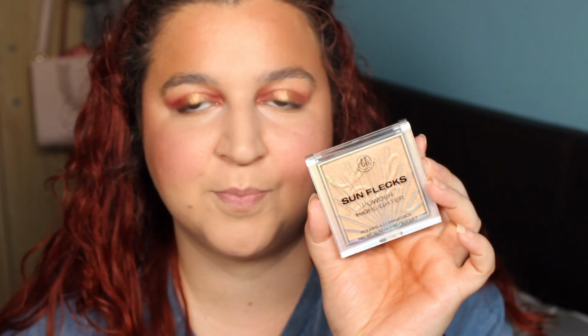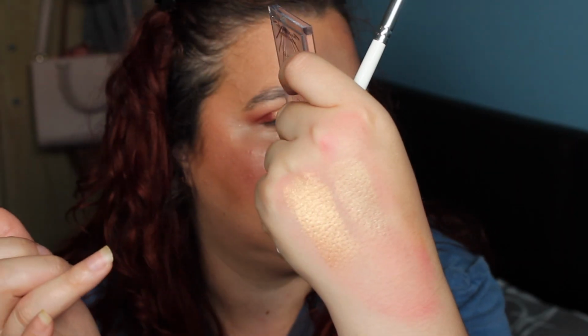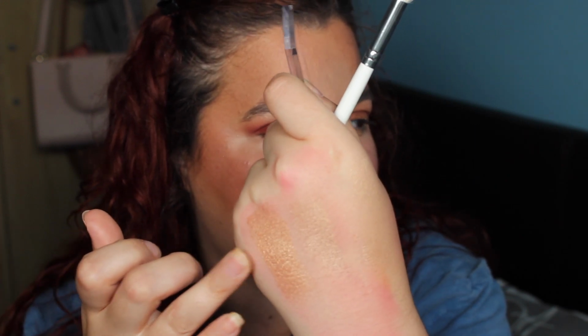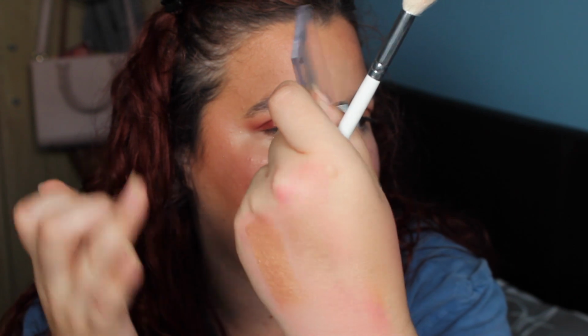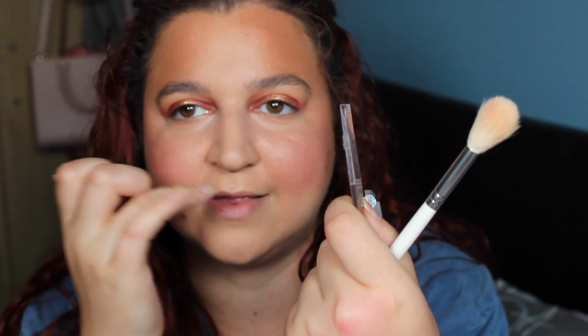Highlight is another BH product. This is in the shade Beverly Hills. I've got two. I've got this and I've got Cali Summer, but I feel like I could use Cali Summer, because Cali Summer is a bit darker. See, this is Beverly Hills and this is Cali Summer. So let's swatch them both. Cali Summer is just that little bit darker that I think I could wear on my cheeks. And then this one here, I could wear down my nose in the center of my face. Let's do that.